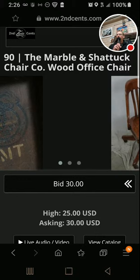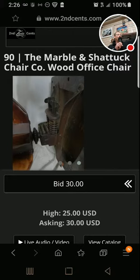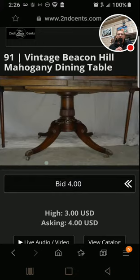25, $30 go now. 25, 30, fair warning. 25, 30, all in, all done. Sold at $25, number 560. Vintage Beacon Hill mahogany dining room table.